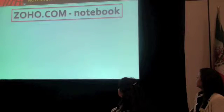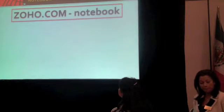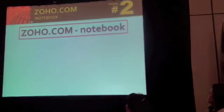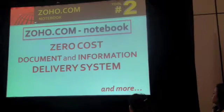And that actually is not a Google feature. It's from Zoho. It's a Zoho Notebook. Zoho is a company that has been around for a long time, and I really think it's going to be around for years. It gives you tools where you can do spreadsheets and word processors and email and all sorts of things free through its internet base. But what we're using strictly is called Zoho Notebook because it's more graphic. There's no cost. This is what we're using for delivery of information and documents.